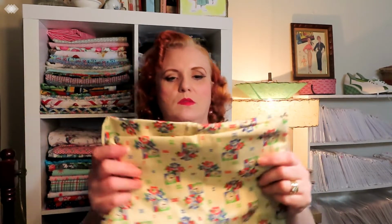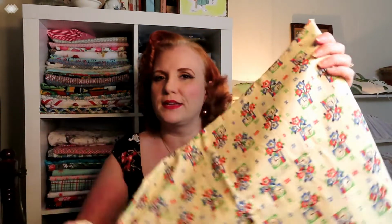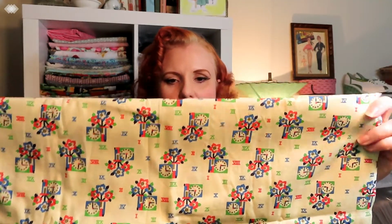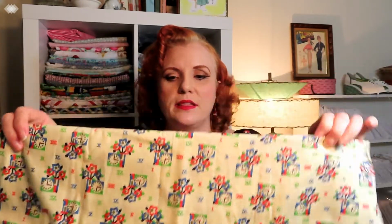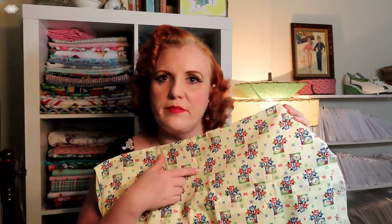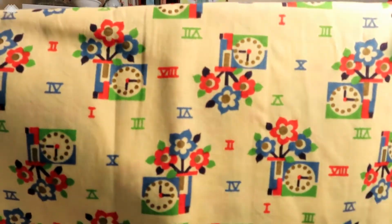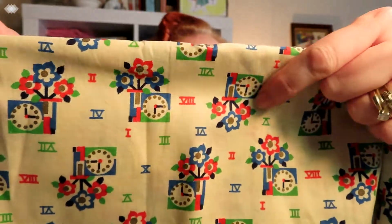is this adorable little novelty print. It's a buttery yellow. I think again, two and a half yards maybe. And it has little clocks on it with flowers and Roman numerals. And the little clocks and the flower centers all have metallic gold on them. I don't know if you can see that on here, but I'm going to try. The gold on here is metallic.